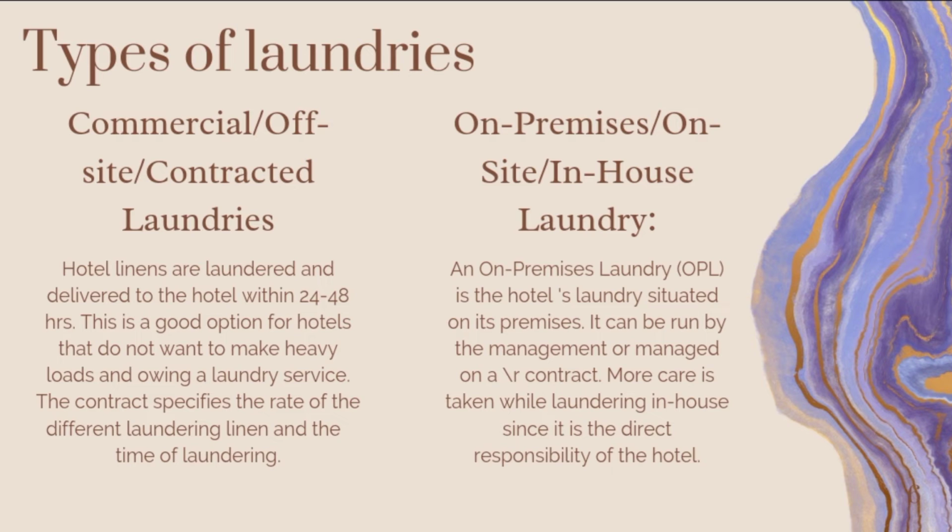Advantages of off-site laundries: no capital outlay, little technical expertise required, labor costs are safe. Disadvantages: less control over standards, delivery and collection delays, high stock required as it takes a longer time for the whole process to complete a single laundry cycle, including transportation. Loss of articles may increase, and there are extra costs for special treatment.